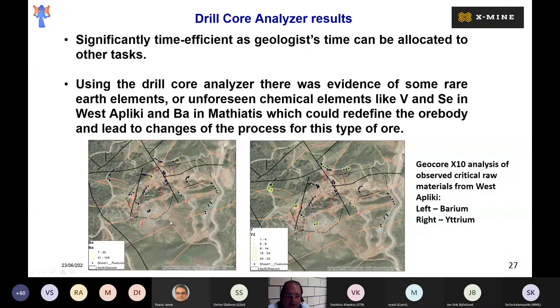And using the drill core analyzer, especially in West Apliki, there was evidence of some rare earth elements or unforeseen chemical elements like vanadium and selenium in West Apliki, and some barium in Mathiatis, which could redefine the ore body and lead to changes of the process for this type of ore.